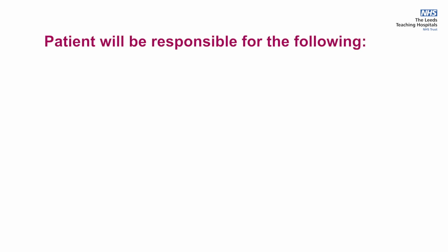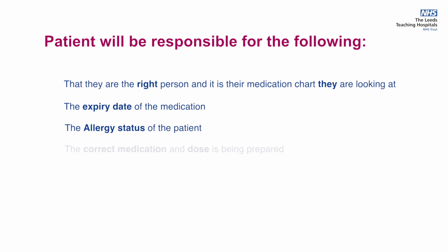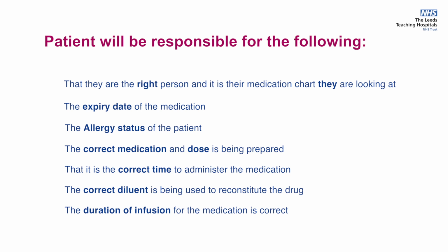The patient will be responsible for the following: confirming that they are the right person and it is their medication chart they are looking at, the expiry date of the medication, their allergy status, that the correct medication and dose is being prepared, that it is the correct time to administer the medication, that the correct diluent is being used to reconstitute the drug, that the duration of infusion for the medication is correct.